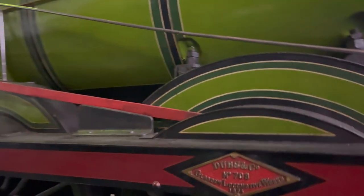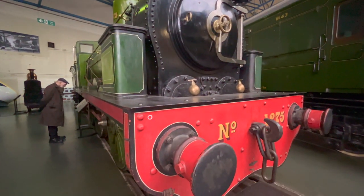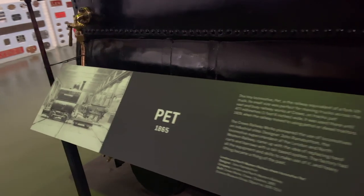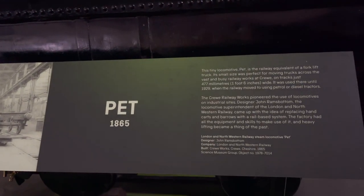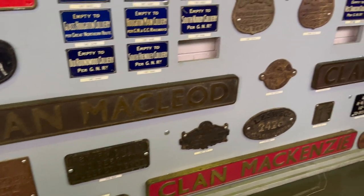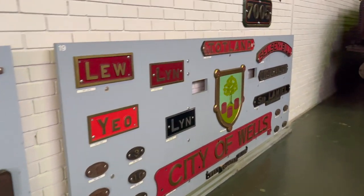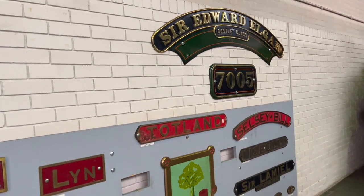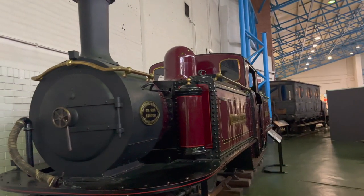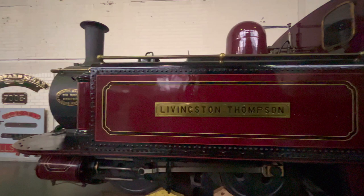The NRM proudly houses an expansive and diverse collection of railway memorabilia, locomotives, carriages, and an array of railway-related equipment. With over 1,000 historically significant items, it provides a comprehensive journey through railway history. The museum frequently hosts educational programs and events, making it an ideal place for children and adults alike to learn about the history and impact of railways on society.